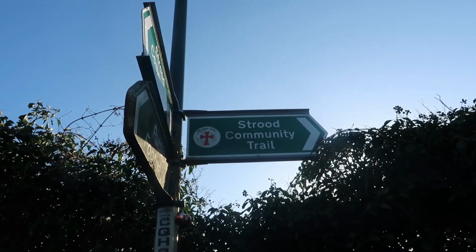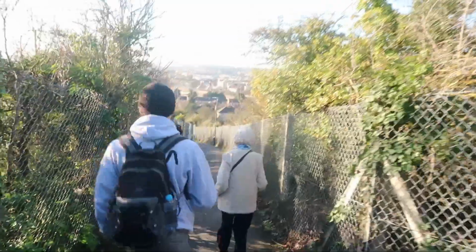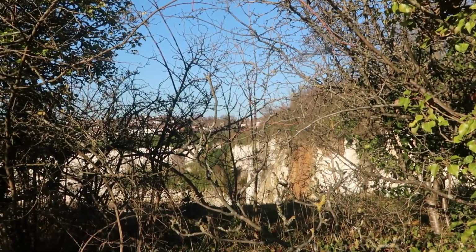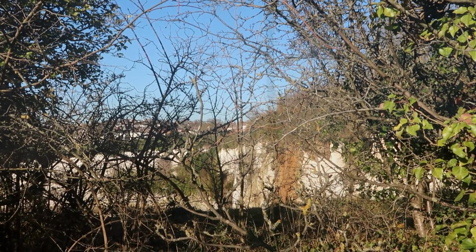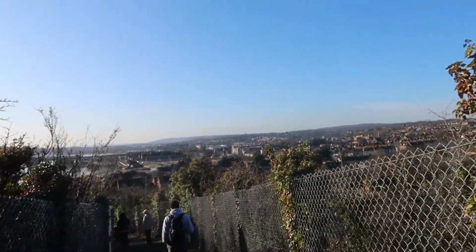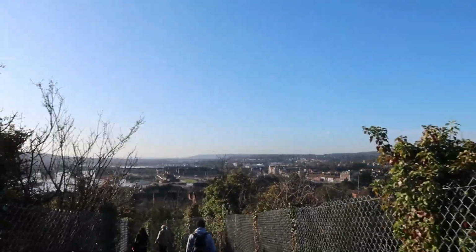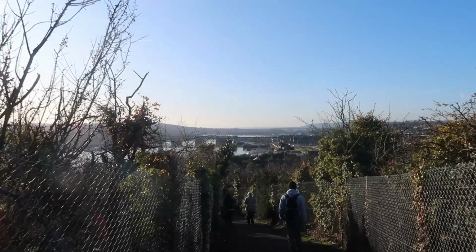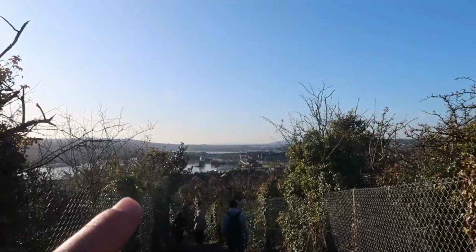Strood Community Trail. So now we're heading down this way. Here you can really see the quarry that was right next to that church. There's wonderful views over the whole of the Medway area, well specifically Strood. You can probably see the Rochester Bridge we're about to cross over there.